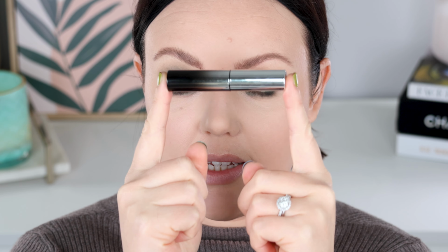I have also picked up the Rabanne mascara. This is like the 5-in-1 famous mascara or something. I just picked up a mini. It was about 27 Australian dollars, and I think it's about 15 US dollars. The reason I wasn't actually going to pick this up is because I have so many mascaras at the moment, but the claims were quite impressive, and I was like, I gotta see this.